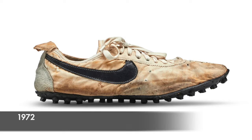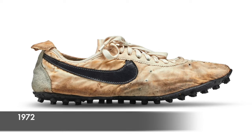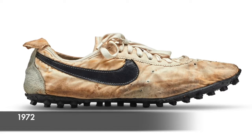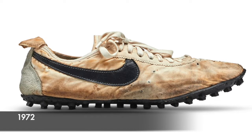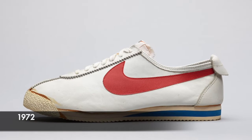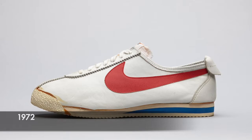The Waffle Racer was released, nicknamed the Moon Shoe. It was the first Nike shoe that had the swoosh on it. The first pairs were handed out to athletes that were participating in the Olympic trials. Along with the Waffle Racer, Nike released the Nike Cortez. They were the first shoes to feature foam cushioning.